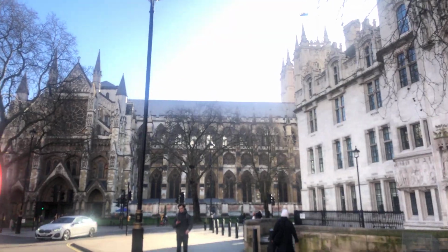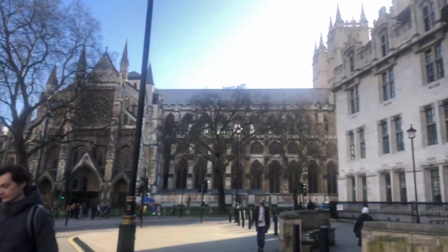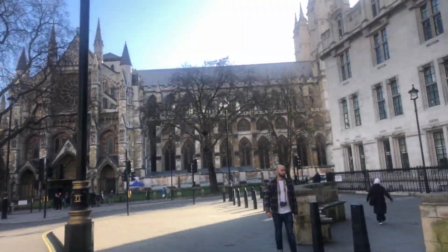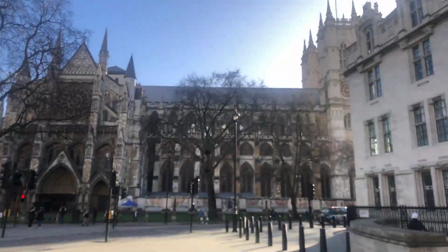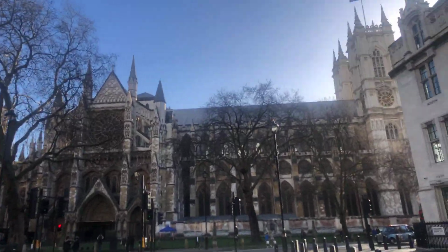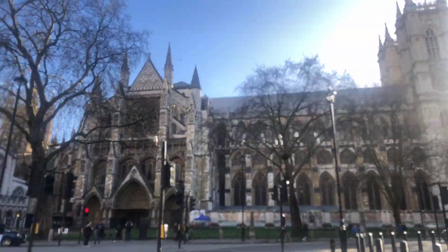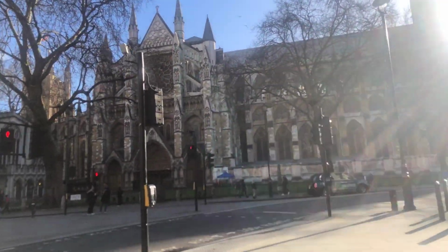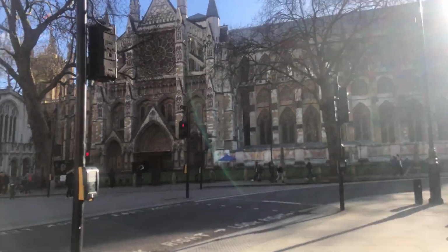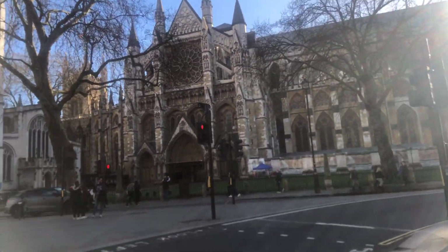Standing ahead of us is Westminster Abbey. Now, Westminster Abbey is very famous. Lots of kings and queens are buried there. Monarchs, so you have Queen Elizabeth I, Queen Mary I, King Henry VIII, and all the kings and queens have been crowned here. The last king, King Charles III, had his coronation in Westminster Abbey. Queen Elizabeth II had her funeral in Westminster Abbey. She is actually buried in Windsor.